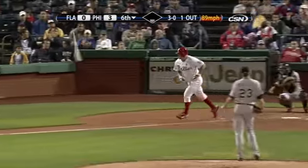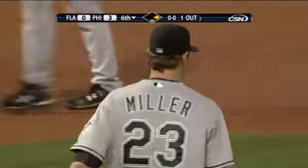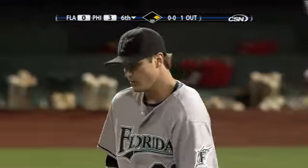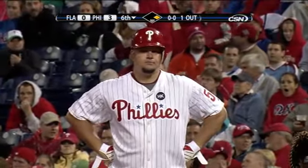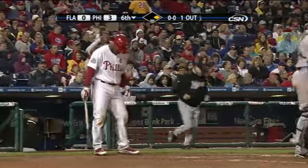Ball 4, and Miller's just walked Joe Blanton. A 1-out walk to the Phillies pitcher. And he's aboard here in the bottom of the 6th inning. He does not want his jacket. So Joe's aboard. Here's Jimmy Rollins. Mark Wiley's going to head out to the mound.